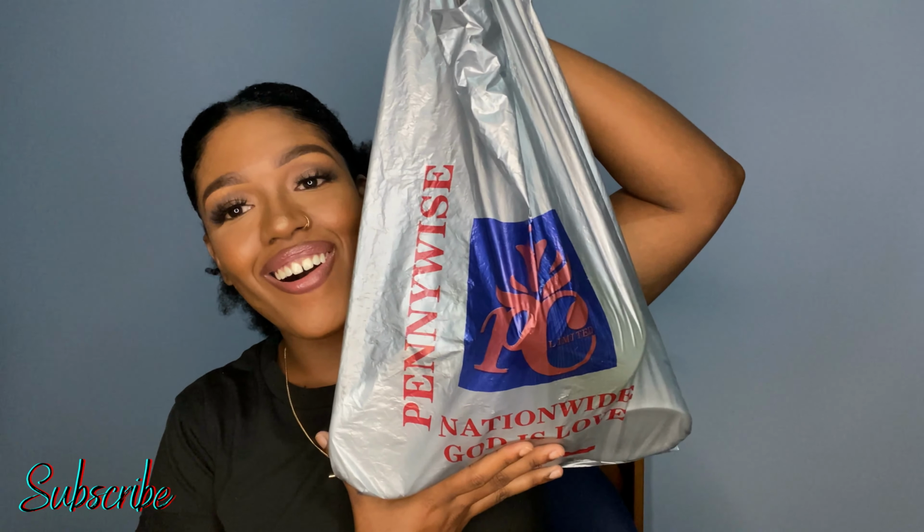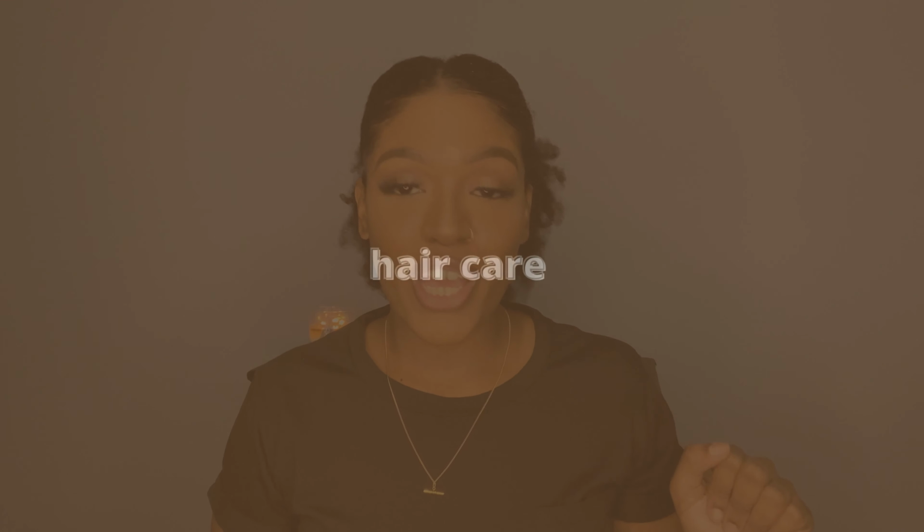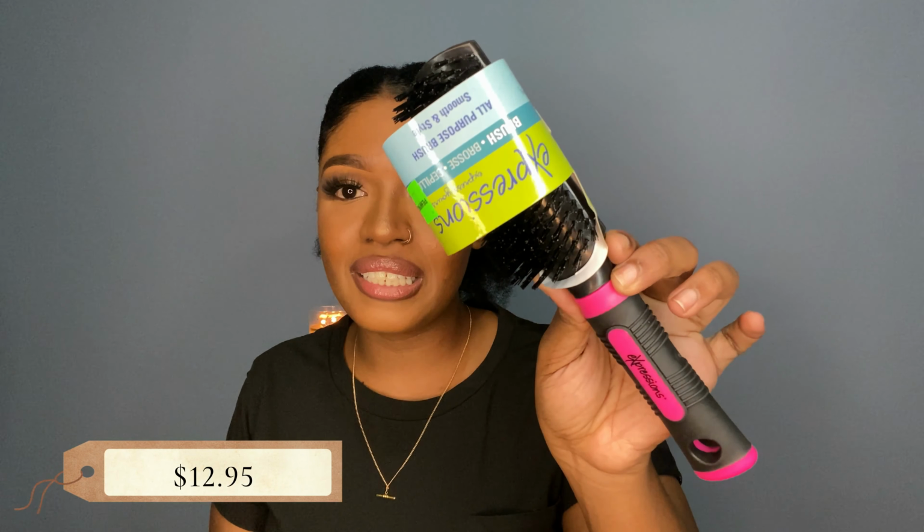Last but not least in this haul, y'all know I always save the best for last, and that's the hair care products. Y'all, am I excited? Okay, let's get into all these goodies. So first, to begin with, I got this bow bristle brush. It's by the brand Expressions, and this is what it looks like.